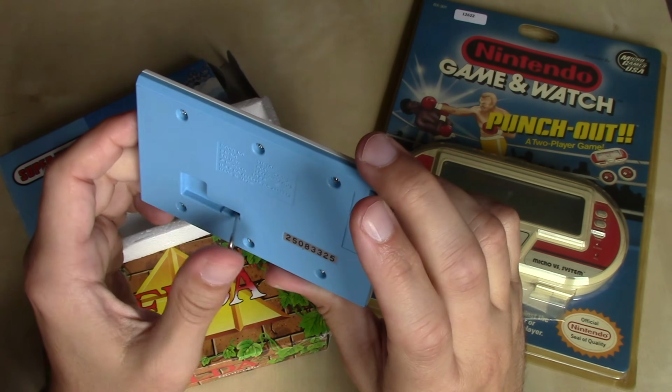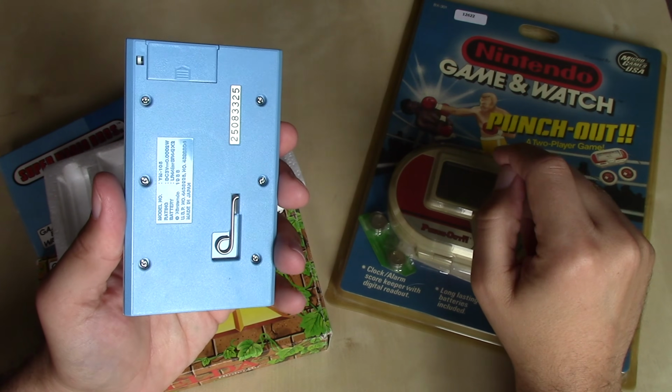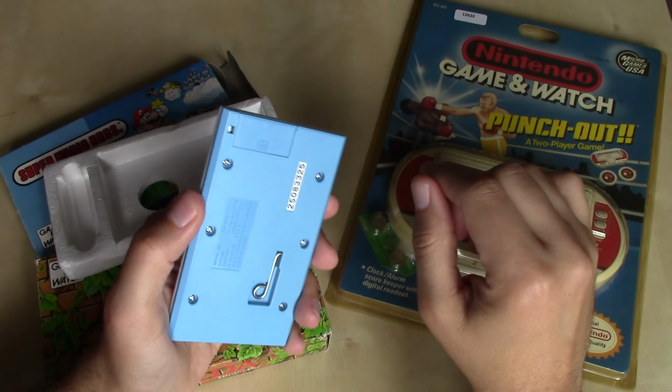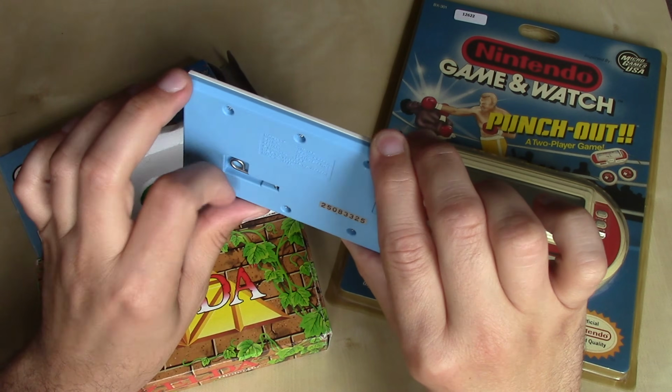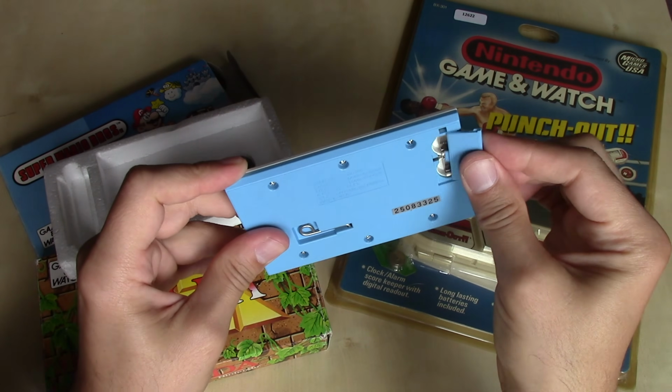A lot of people, when they did the Mario 35th anniversary, oh yeah, that's another Game & Watch I have, the Mario 35th anniversary one that came out in the year 2020. That one did not have the stand, and a lot of people noticed that. But this one also has the battery compartment.